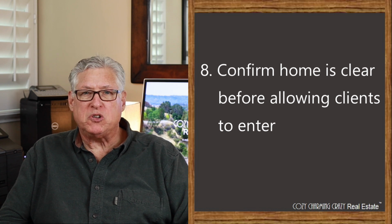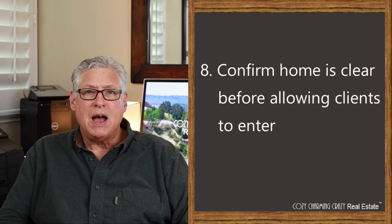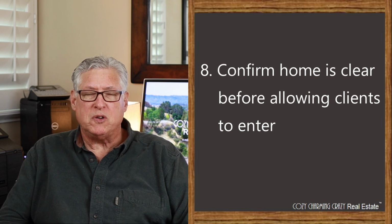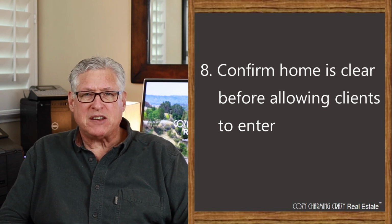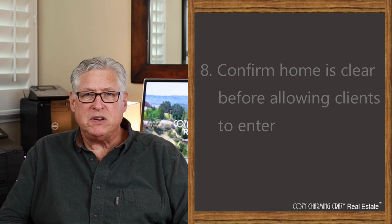You're of course looking to make sure there's no squatters in the house, which can happen. It has happened to me. But mostly you want to make sure there's no one in there. Just ask the buyer to wait outside while you do a quick walkthrough. And then when you've determined that it's totally safe inside, you can have them come in.